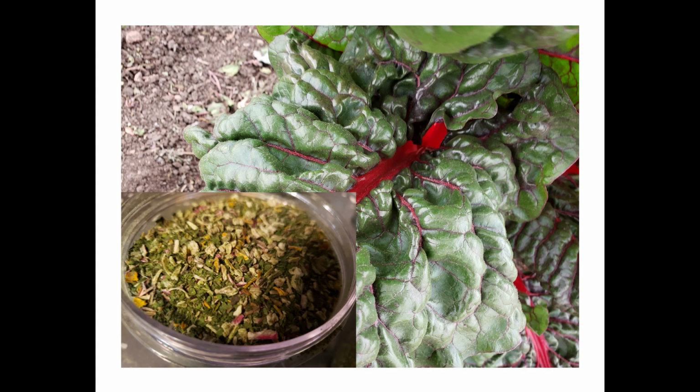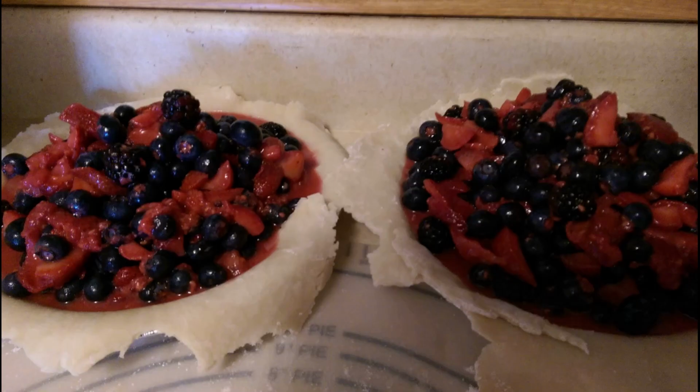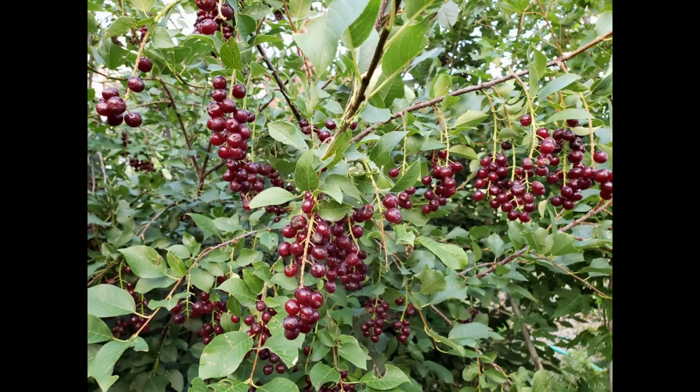We like to dehydrate a lot of our vegetables. So this is Swiss chard that we dehydrated. We make juices, we make pickles, we make sauces. We make pies from the different fruits that we have, and I like to dry my hot peppers.